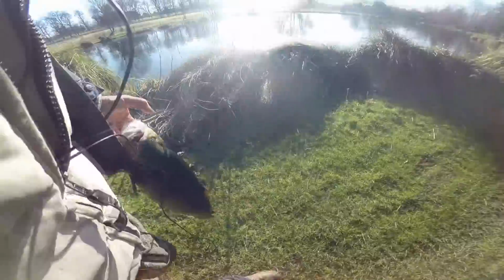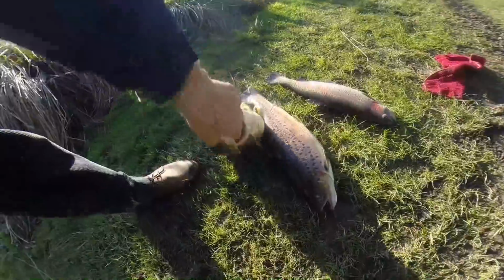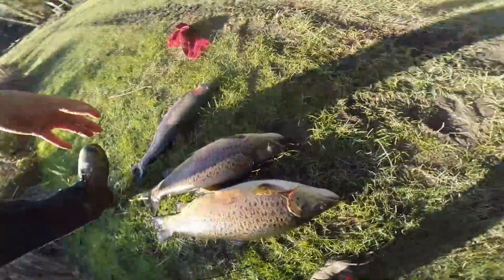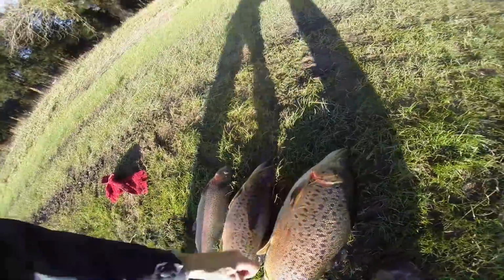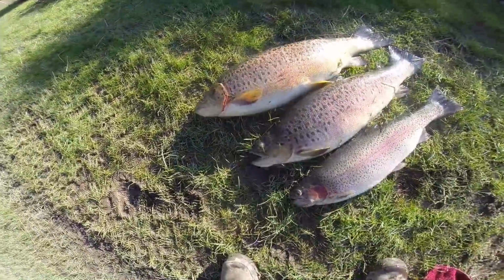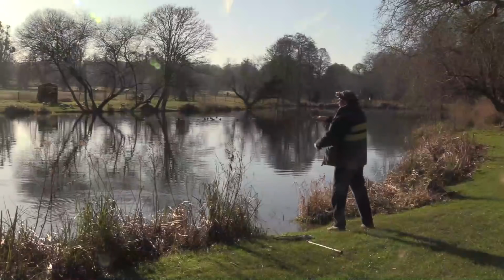This sounds stupid. This sounds really stupid, people. But I think it's going to dwarf the other big brown I had. Oh my God. Different creature altogether. Look at the size of that.